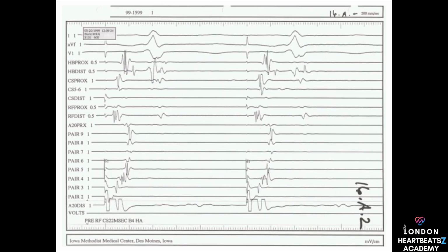This shows us something called isthmus conduction. That's a specific electrical pathway in the atria that keeps that atrial flutter going. So we found the electrical circuit that's causing the problem.